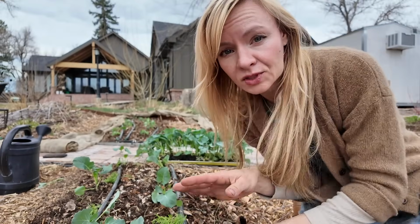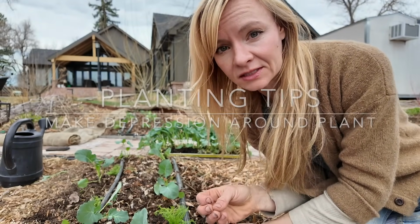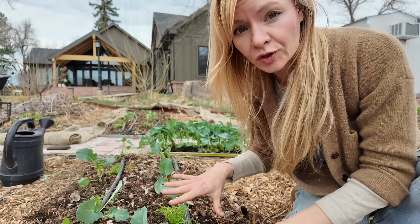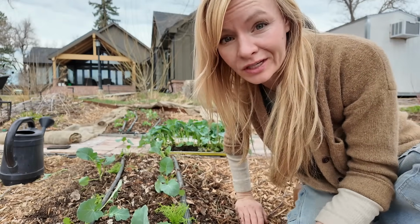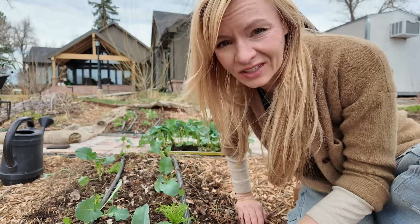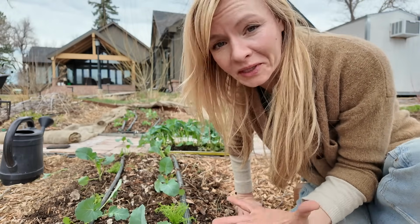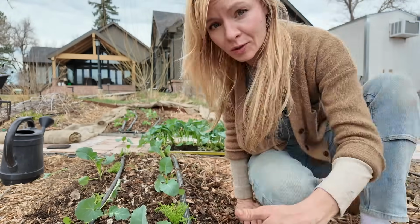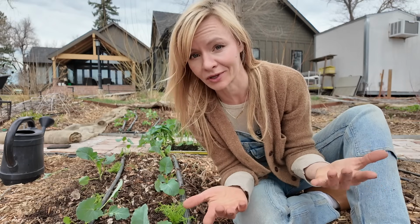All right, another thing that I'm doing here to help minimize transplant shock has to do with the depth that I'm planting the seedlings. So I have drip irrigation lines here because we're in Colorado. Overhead irrigation in my zone is not only not very efficient, it also is pretty ecologically irresponsible just because it tends to all evaporate, and we're already usually in a drought here. So drip irrigation is the best option for us right now. I wish there was a non-plastic option, but I just haven't found one.